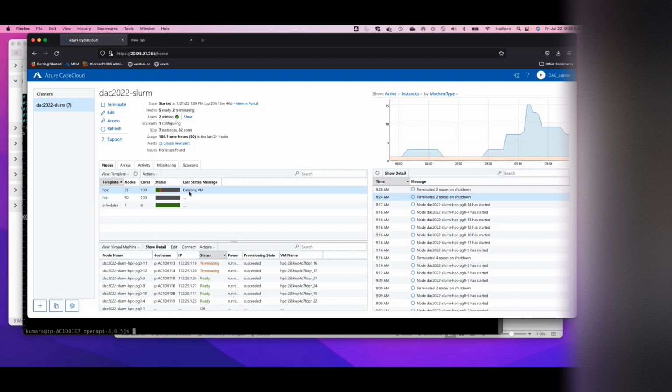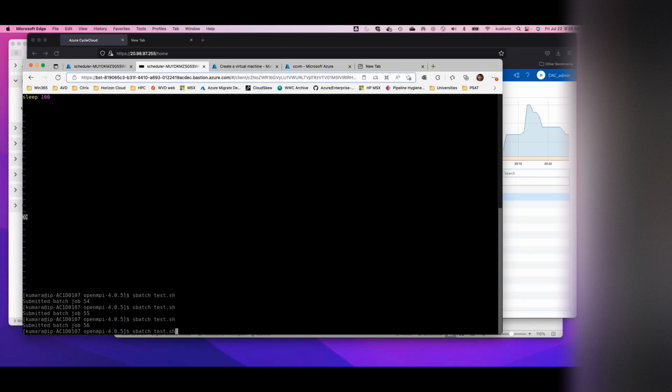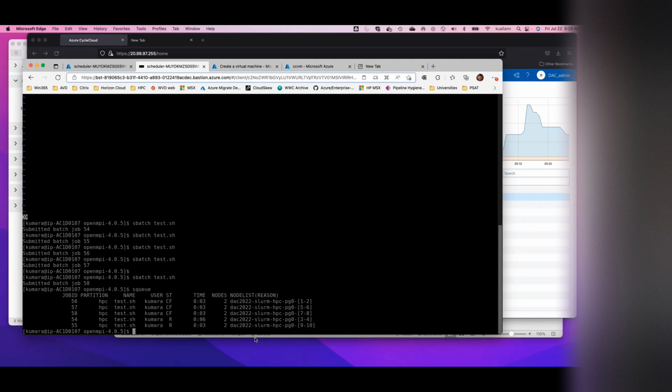If you see this, because my work is done, now my VMs are being deleted, right? So that's where we provide cost savings to our customers. Just to keep the cluster active, I'm running this. There is something like SQ. In case of FQ, it is telling me now the job is in the queue. It is provisioning the VMs on demand, and then the jobs will run.